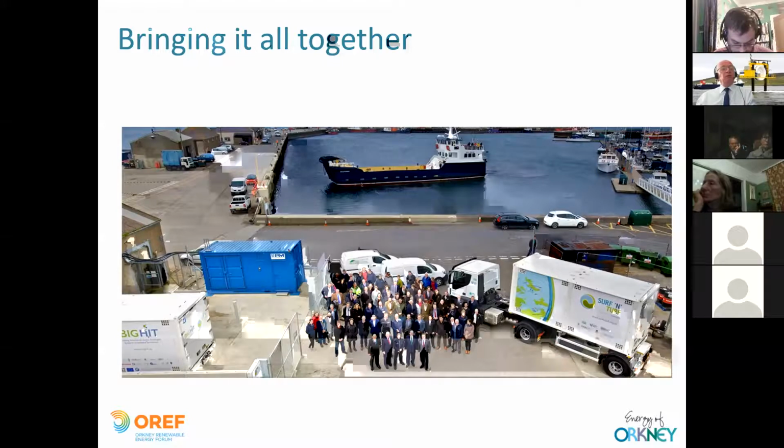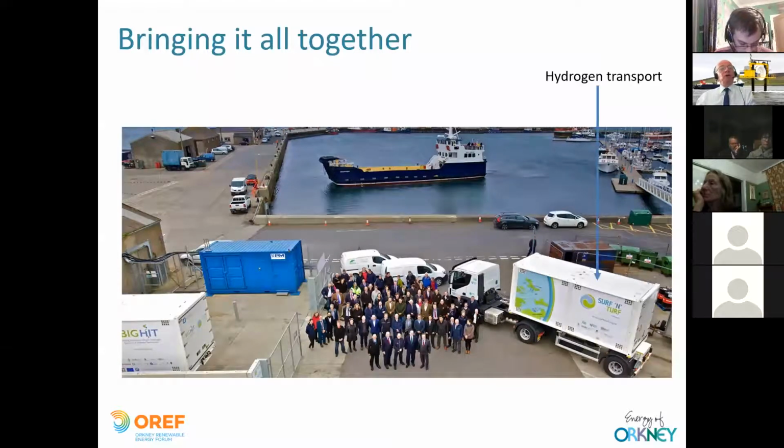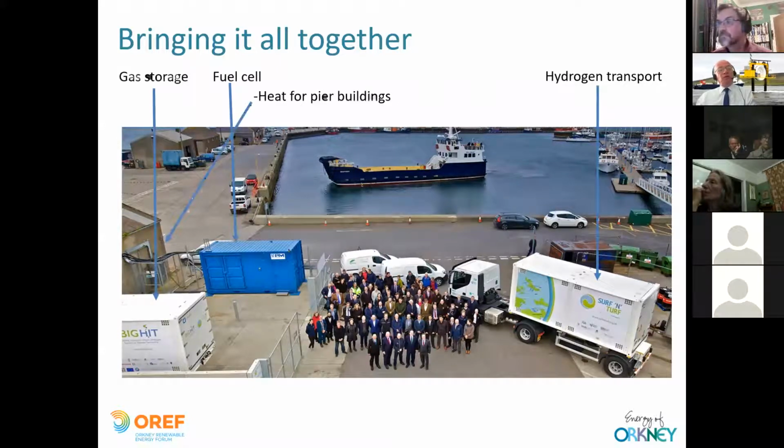So here is a group of people at the opening, which shows how we're transporting the hydrogen. We have storage of gas. We've got a fuel cell. We are using the waste heat for district heating, basically in a small way in that shed. And the ferry is in the process of being converted to actually run on hydrogen as well.